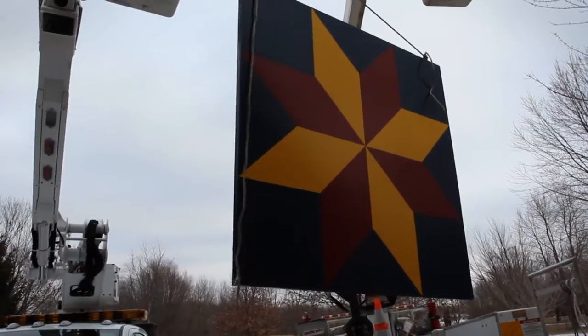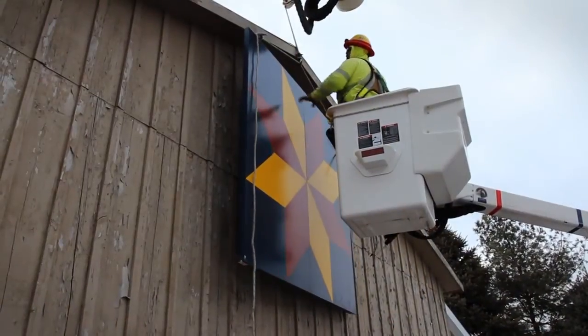Barn Quilt Heritage Trail has been so designed that it can attract all ages, senior citizens, family, friends, children. There are lots of things to see and do. You can spend a whole day, or you can spend a 2-hour tour. We have 3 2-hour tours mapped out so that if you just want to spend a little time, you can still see the agricultural heritage of McLean County.